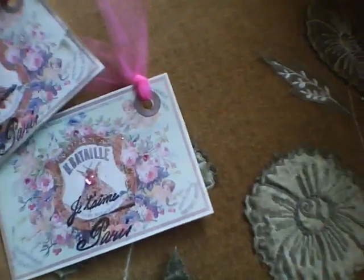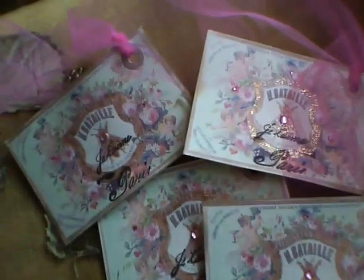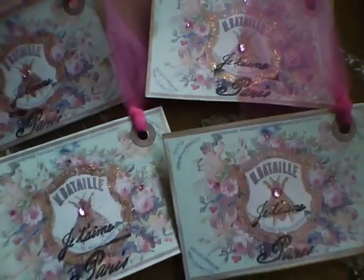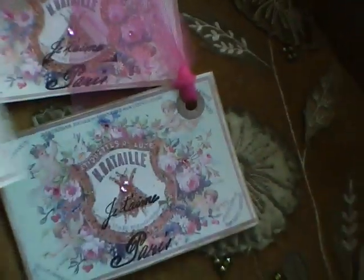Put them in a gift basket. I think they'd be really pretty for that, especially anytime like Christmas or Valentine's where you're giving a gift. And aren't they beautiful? And this tulle looks really pretty on there, the roses and the little cherubs.